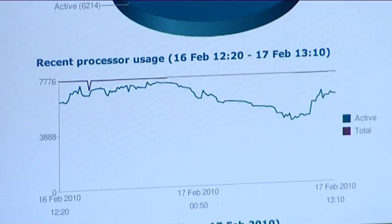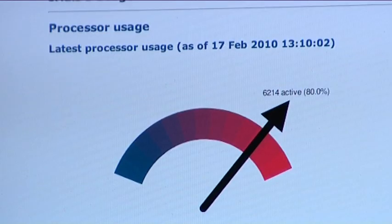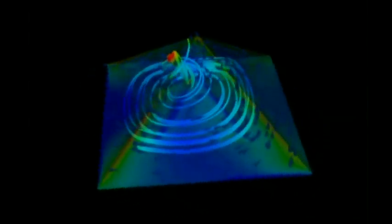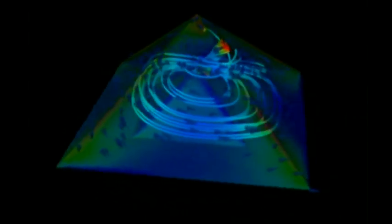Within days of being installed, the supercomputer was being used almost to its limit, showing that boundaries will always be pushed. Whatever computational resource we have, we will use. It just means we can improve the work we do. And sometimes we can attack problems that were impossible before.